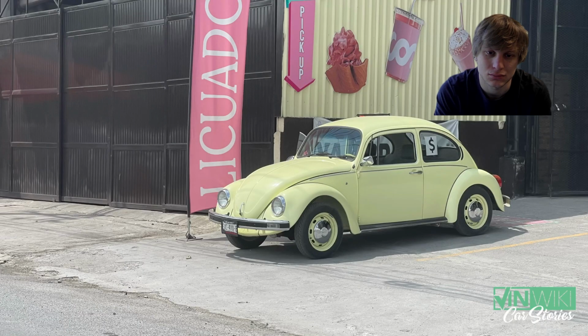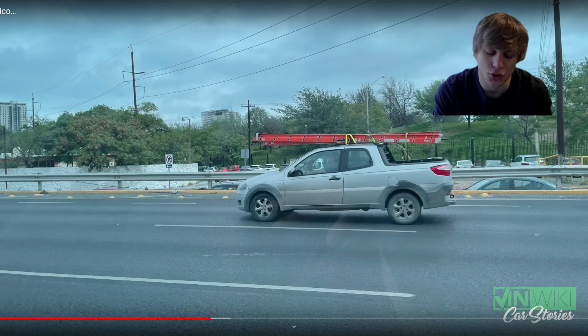If you want to take a car to Mexico, it's really easy. You want to get a car out of Mexico, it's really hard. So basically, the only paperwork you should need would be the same thing as bringing a vehicle through a port. You basically need to have obviously some sort of bill of sale, some sort of foreign title.